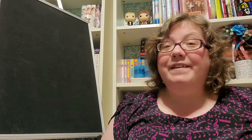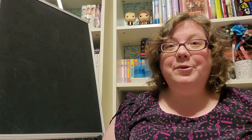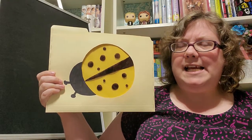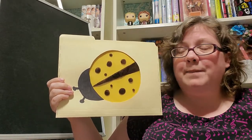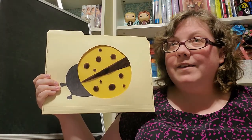Are you ready to find out which bug or insect it's lucky to have land on you? It's a ladybug. Miss Katie, that's not a ladybug. Ladybugs are red with black spots. We saw that when we read Lenny in the Garden.